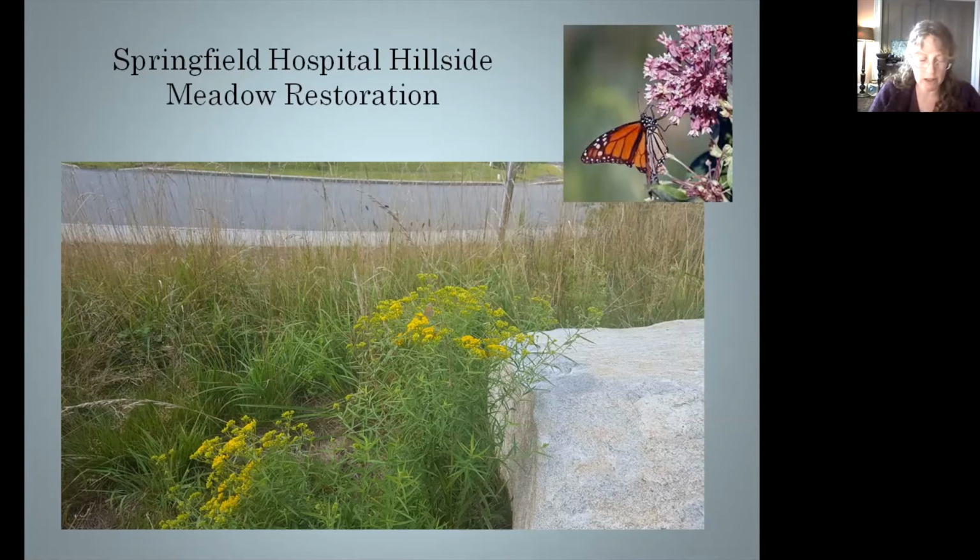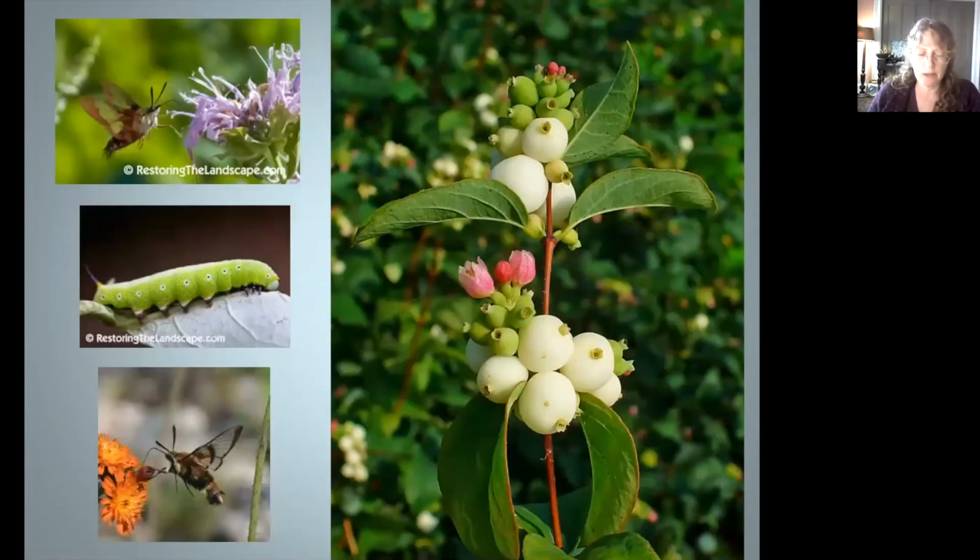So actually, this is saving a lot of time, money, and fossil fuels, and restoring pollinators and insects to feed birds. And this is also, some of you are familiar with this, a dangerously steep area that people were mowing regularly, and really an unsafe place to be mowing. So now we want to think about our planting plan.